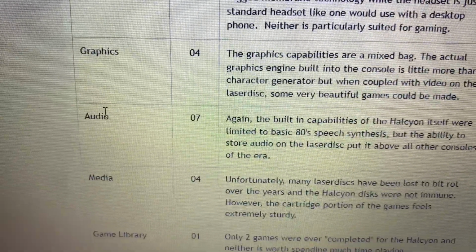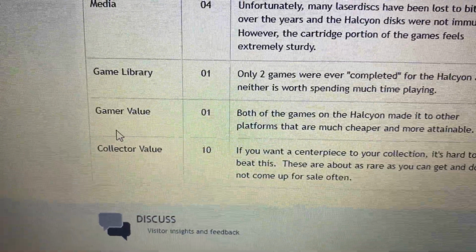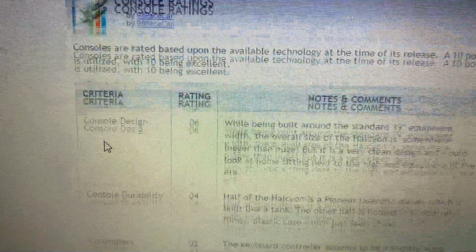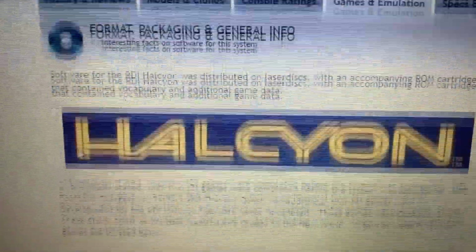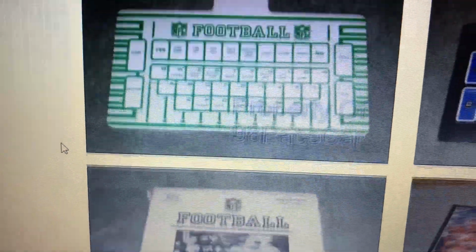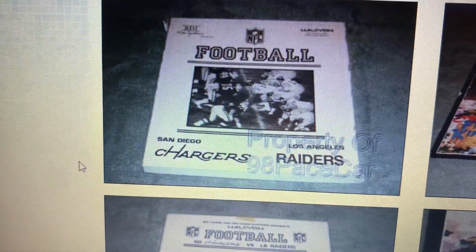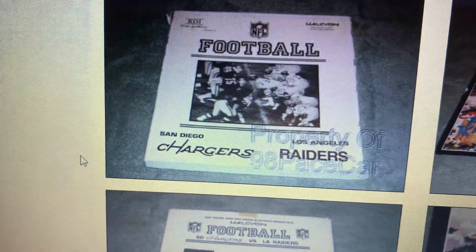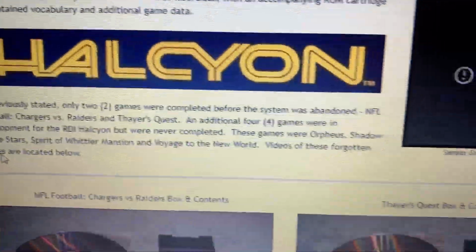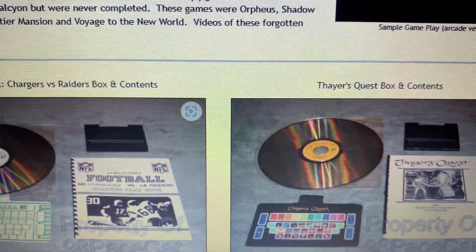So yeah, game library, only 2 games were completed. Both games made it to other platforms. Let me see the games that came out. The games here were NFL Football, Chargers versus Raiders. It's probably like the games on the Sega CD. I think it was San Francisco versus, I can't remember. And then the other game is Thayer's Quest. I've never heard of this.